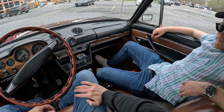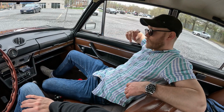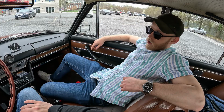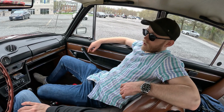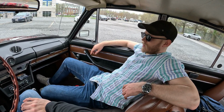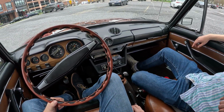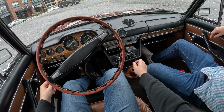Tell us a little bit about your car before we start it up and go take a look outside. Sure, this was a gift from my grandfather, and I imported this car last year from Slovakia. It came through Hungary to Germany and then to Baltimore, where I picked it up, and I restored it. It took about 6 months to do some restoration, and here we are now. Wow, okay, well let's start her up.